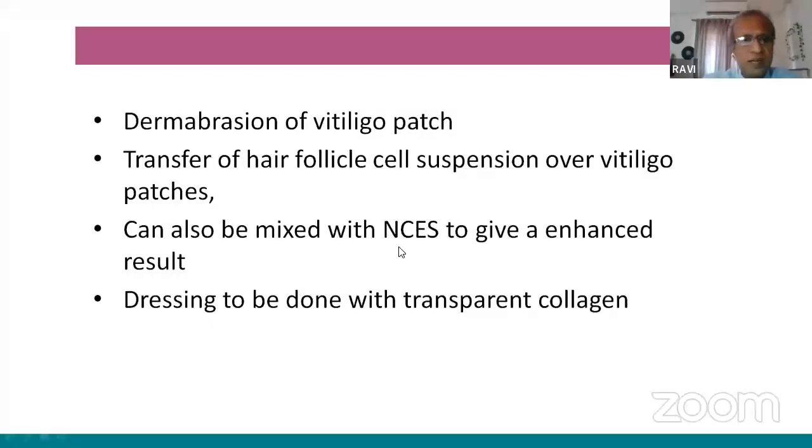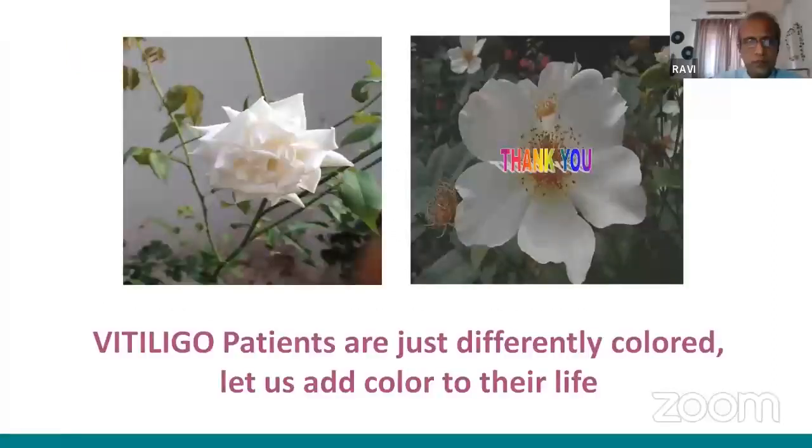So as I told you, this technique involves dermabrasion of the vitiligo patch and transfer of the hair follicle cell suspension over the vitiligo patches. It can also be mixed with non-cellular, non-cultured epidermal cell suspension to give an enhanced result. Dressing is to be done as the regular dressing.